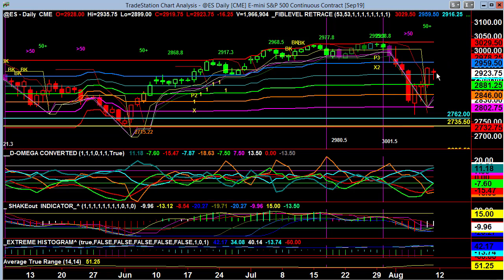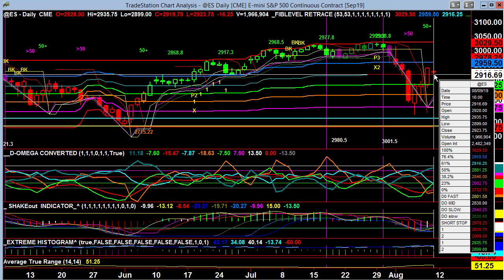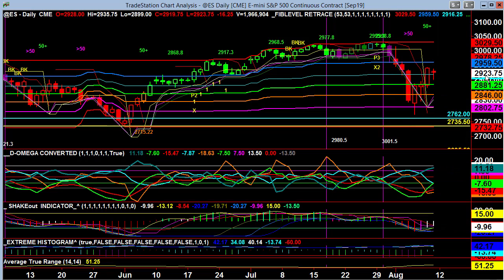And now we even have a new number, because we can look at the 61% line right there, which is at the 2916 level, which corresponds right around that 29.23 that we're at right here with the close. You've got to stay above that level in order to be sustainable from a rally.